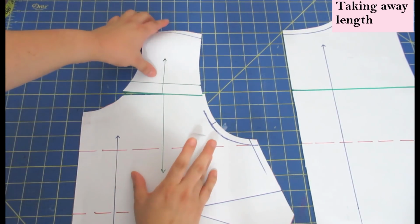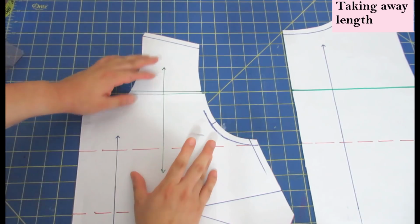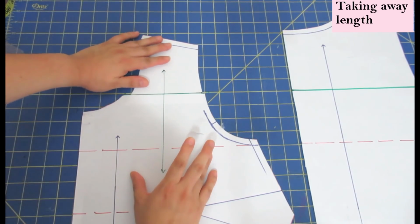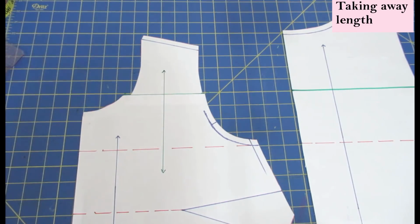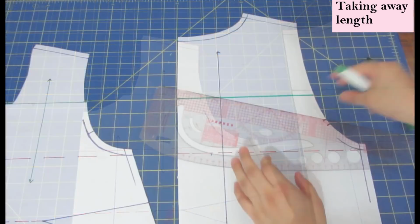And now I'm going to take this, overlap it, just bring it down, make those lines meet, and put a few pieces of tape right there. And then you would do the exact same thing with the back. So here is the back.